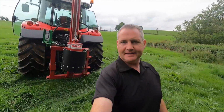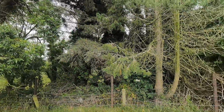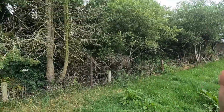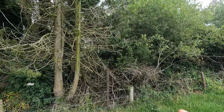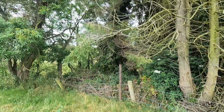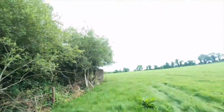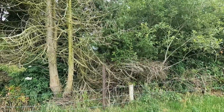Back over here now with the Massey. First task we have to do is, I've got the pole saw somewhere there on the grass, and we have to trim back some of these branches so we can get in at these posts and drive them down. This one here's fairly overgrown, so we're going to trim them back first so that nothing's hitting the top of the post driver. So let's get that done first.